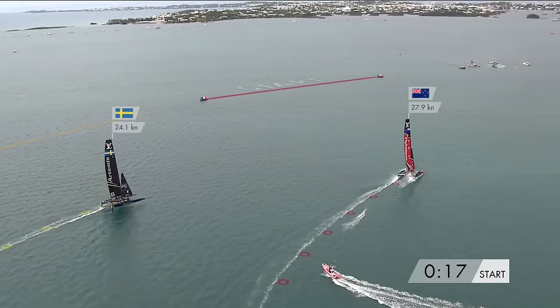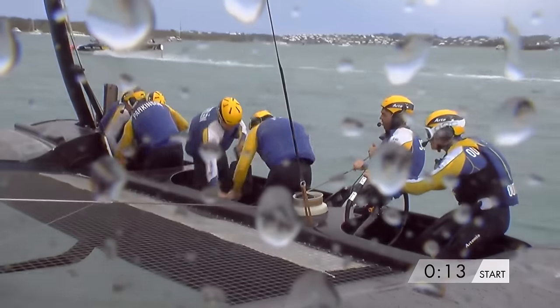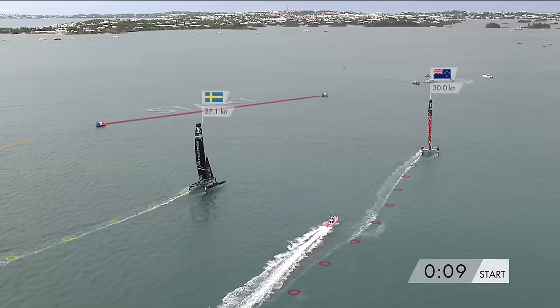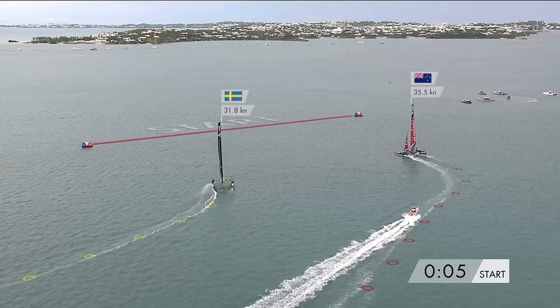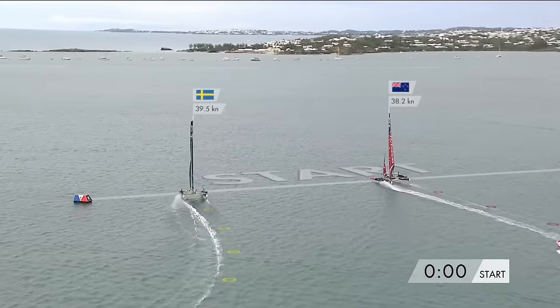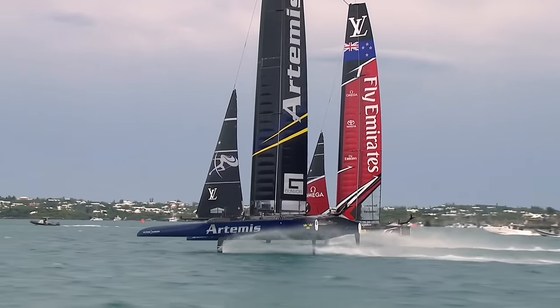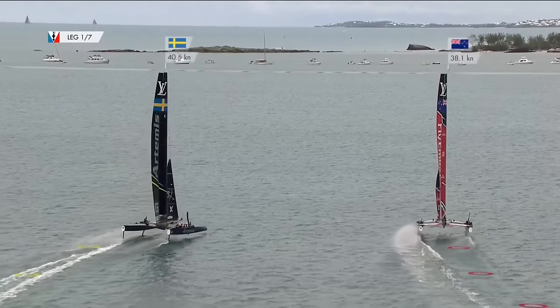Only 20 seconds to the start. This is going to very quickly turn into time and distance. Emirates Team New Zealand, though, this time going from that higher speed side of the line. Looks like they might have timed this really nicely, the New Zealanders. They are up, and they are onto their foils, and they are in front. The Swedish boat speed is picking up quite drastically on the inside of them, beyond 40 knots.